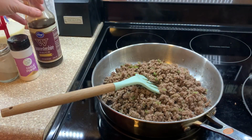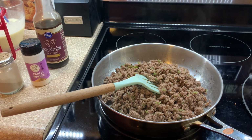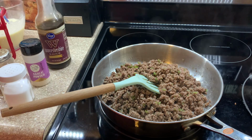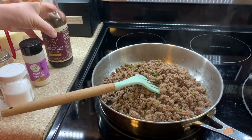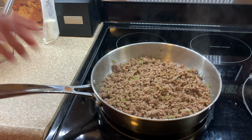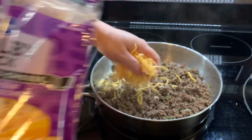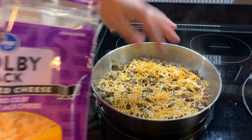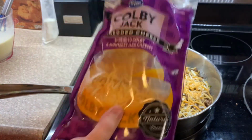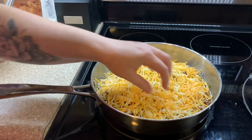I have drained the grease. Now we're going to add in our seasonings. It calls for garlic pepper, salt, pepper, and some Worcestershire. So we're going to add that in there. Now I have turned the heat off, and it says to sprinkle with cheese. I'm probably adding a little more than it calls for, but we like cheese around here.